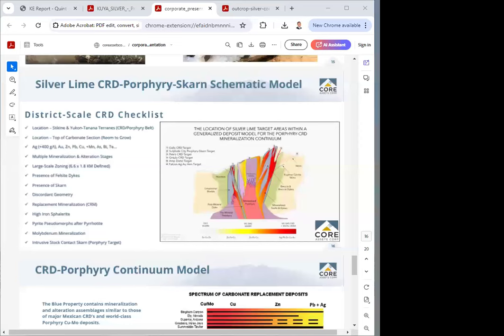Now I do like Core here. They've done a very good job with their conceptual model. You can see it actually in this slide right here, where you can see the porphyry and you can see the skarn and CRD around it. So the drilling they've done to date, what has it demonstrated? Demonstrated size. They found CRD mineralization over a diameter around the porphyry system of around 6 kilometers. That's huge. That's enormous.